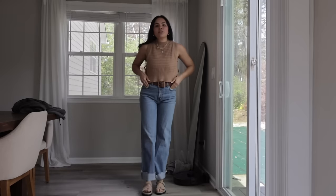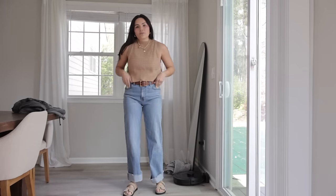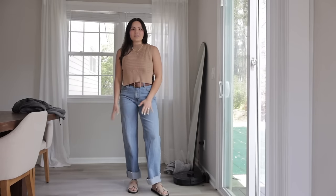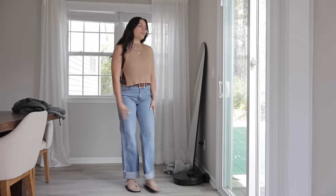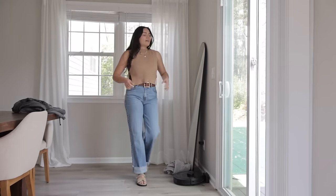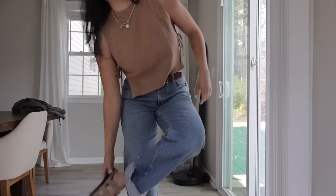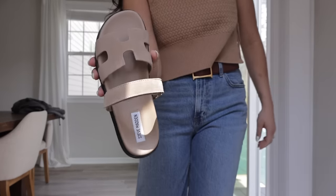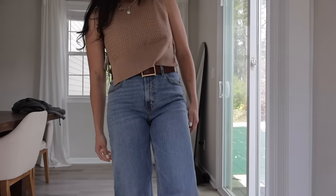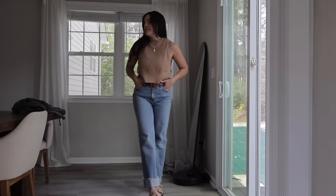I haven't worn them very much. I got them maybe a month ago, but I really like them with this outfit because I prefer loose jeans, I like the looser look. These are a little more fitted, but they're cute. And then a Halsa belt, and I'm wearing these sandals from Steve Madden. They're super cute. I got them on Amazon and I think they're a designer sandal dupe. But anyways, here's my outfit.